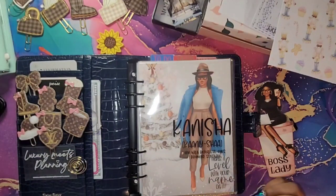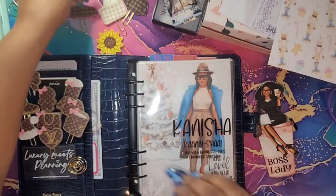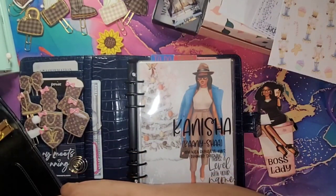I'm gonna lay all of that up here. I'm gonna take everything out of my binder here, and I gotta get my pen out without breaking it.